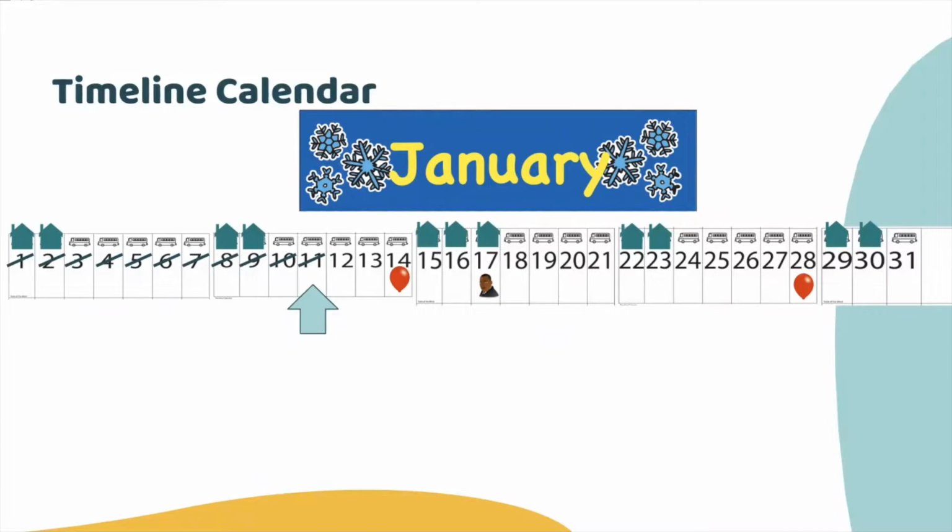And then the teacher would say, all right, everybody, repeat after me. Today is Tuesday. And the students repeat, January 11, 2022. And then I could also say, how many days are until Jackie's birthday? Or let's count how many days till Barry's birthday. Or how many more days do we have in school this week? A lot of different math concepts that we can work with.